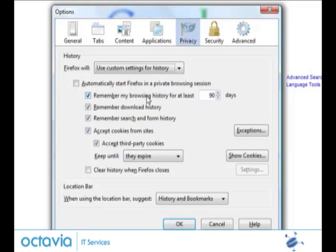You can change how long Firefox remembers your browsing history, so if you think you might want what you did yesterday but not 2 weeks ago, you can change it accordingly here. You can decide whether or not it remembers your downloads or search and form history. This is the function that auto-pops up a word based on what you've typed before. If you've been searching for things you don't want anyone to know about, make sure you disable this one.